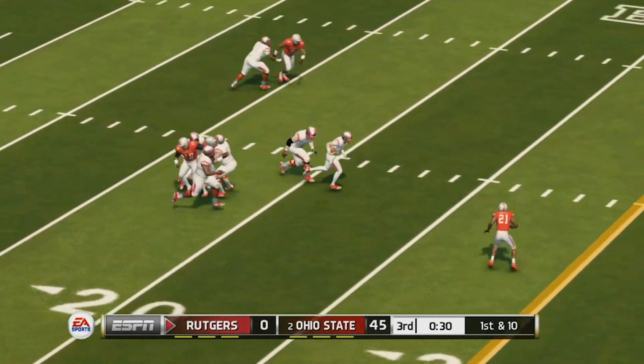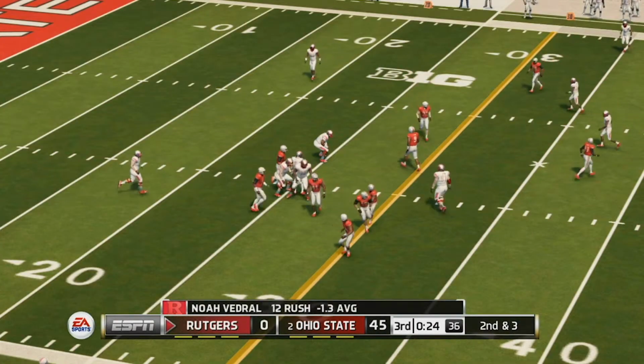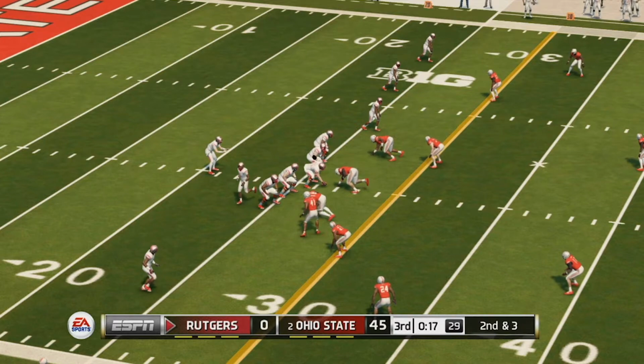He's scrambling. Decides to tuck it in, and he's got space. Tackle made at the 26-yard line. Excellent job by the defense to bring him down inbounds and keep that clock moving. The quarterback in the gun. Empty backfield. 5 wide receivers in the formation.